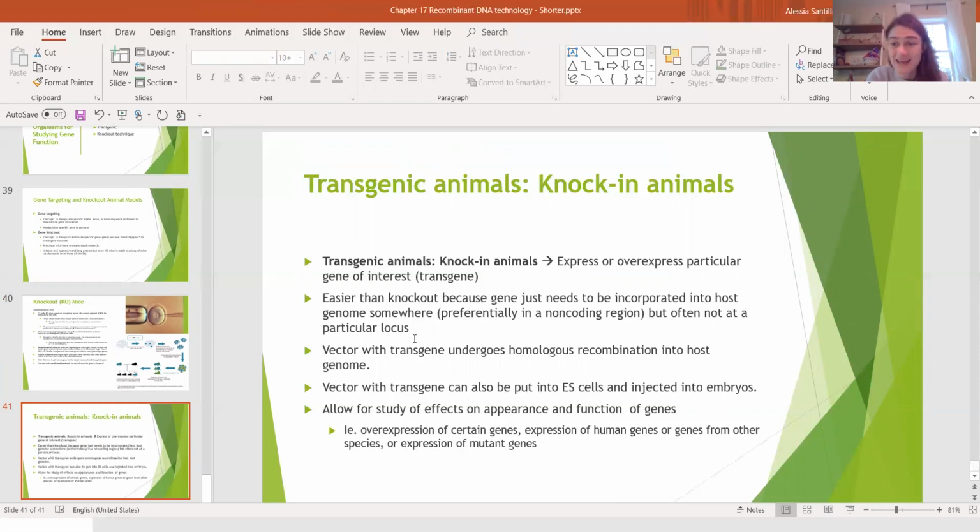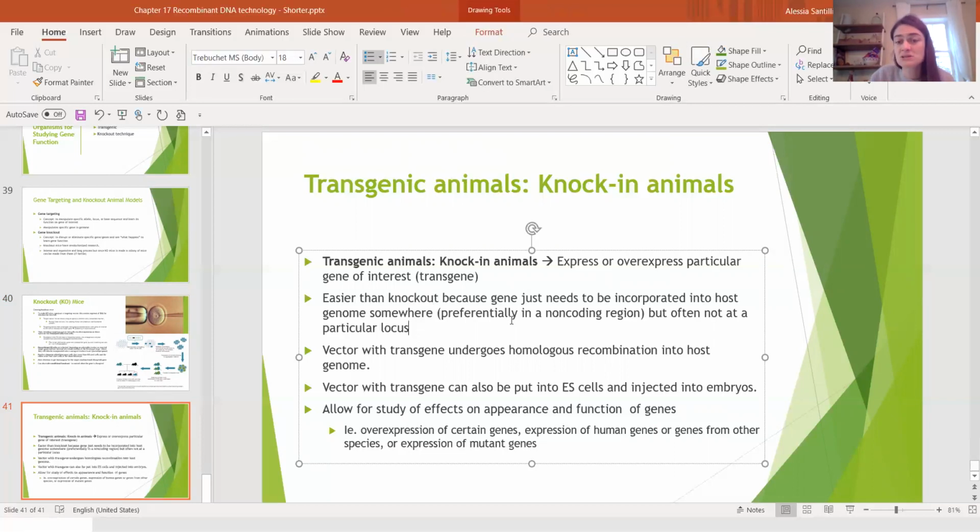We have knock-in animals. Knock-in animals are when we purposely put in a gene for them to express. So they are expressing or overexpressing a particular gene of interest. So it's transgenic, because usually it's a gene from another species, right? It can even be from the same kind of species, but you're still putting it into another organism, so it's still transgenic. This is a lot easier than knockout because the gene simply needs to be incorporated into the host genome somewhere, preferentially in a non-coding region, and not at a particular locus, right?